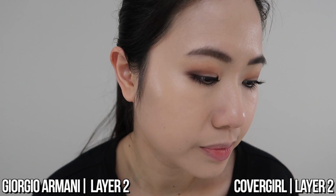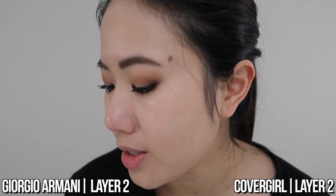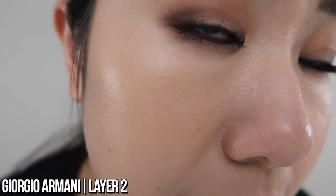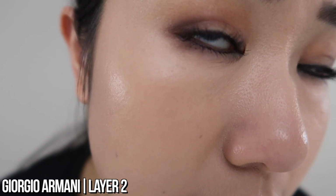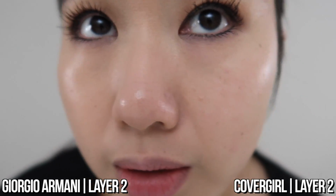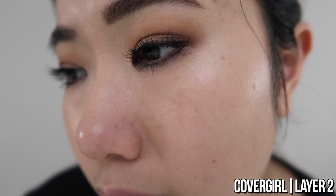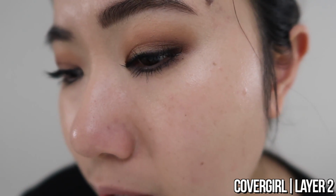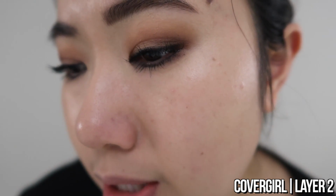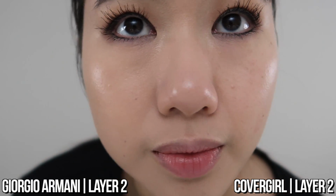Okay, so here is what the two foundations look like with 2 layers of foundation on. Here's a closer look with my nose. Again, this is Giorgio Armani. You can still see a little bit of redness from my broken capillaries at the base of my nose. And here is the Covergirl side. I feel like the broken capillaries and red pigmentation in my skin is a little bit more noticeable with this side.